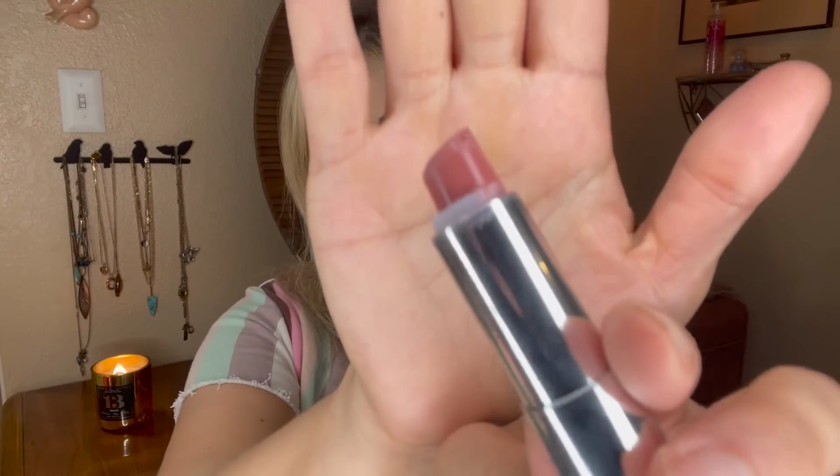I'm getting quite low on this bullet, and this is an item that I could probably use up if I really put my mind to it by the end of the year. I don't know, it might come into a project pan, we'll see. It's really easy to wear on a daily basis. It's such a pretty nude. I love a peachy nude, especially for day to day.